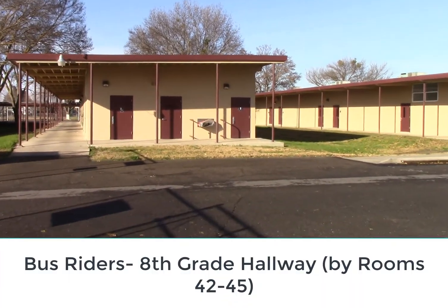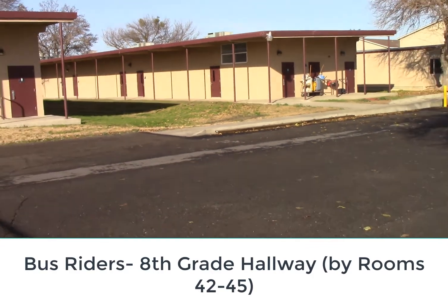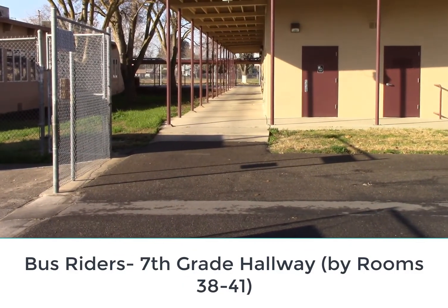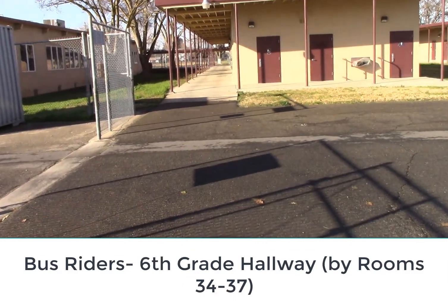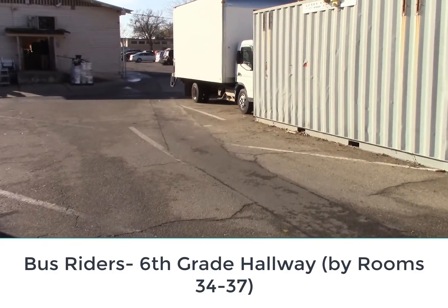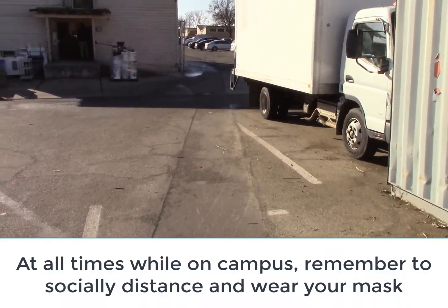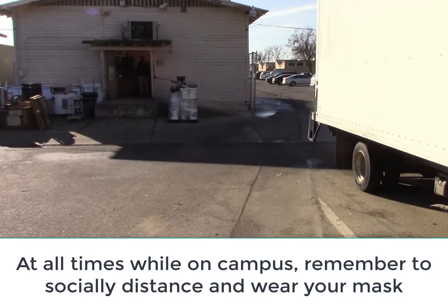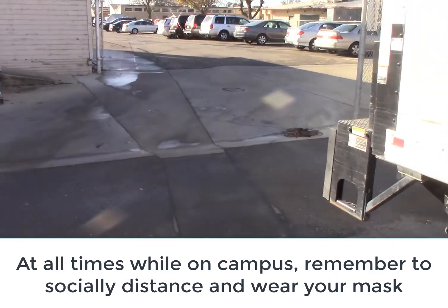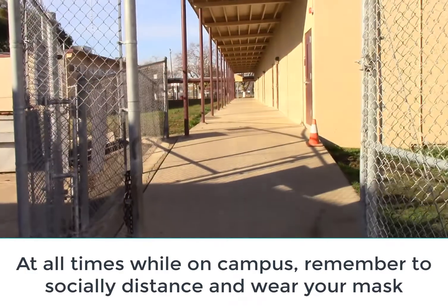If you are an 8th grade student, the hallway you will walk down is down this direction. For 7th grade students, you will walk down this hallway. And for our 6th grade students, you will walk out the gate, remain close to the container and truck, and you will be walked into the gate and walk down this hallway and to your area.